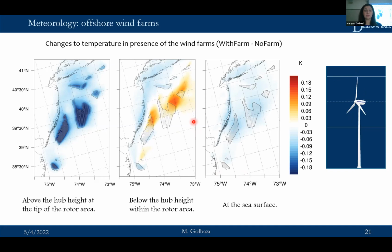However, the temperature is increased within the rotor area, but below the hub height, that would be here. And finally, the temperature is actually decreased at the surface. So this is the most important one that we care about, right? We want to see how temperature really changed at the surface, and we find a slight cooling. However, the magnitude is kind of negligible. It's like 0.0 degrees. We can really say there are no changes, but we're gonna look at these changes and explain them a little better later, for physics' sake, to understand what's going on in here.